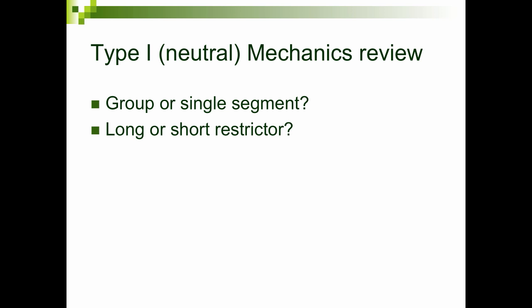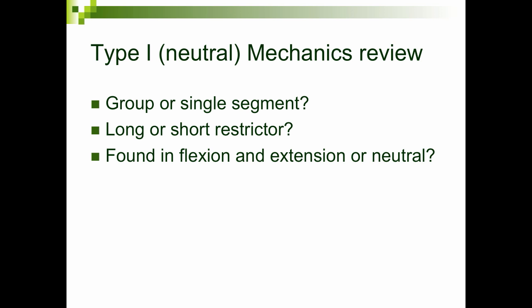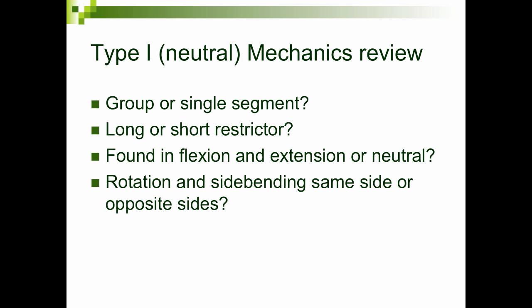So you have type 1 mechanics review. Would it be a group or a single segment? Would it be a long or short restrictor? Would it be found in flexion and extension or neutral? Would rotation and side bending be on the same side or opposite sides? Traumatic or compensatory? So type 1 would be in a group. They would typically be due to long restrictors. They would be found in neutral. Rotation and side bending would be to opposite sides, and they are typically compensatory.